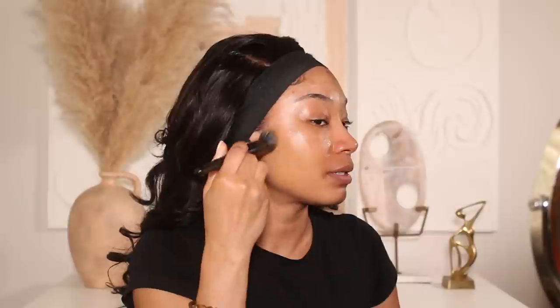This might actually be the wrong shade. Wow, that's way too much. Why did I do that? It's not too bad. Ooh. She's got coverage. Okay. I'm gonna use a brush to apply this because recently I've been really liking brushes to just apply the foundation.